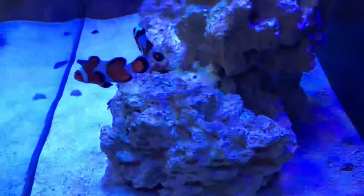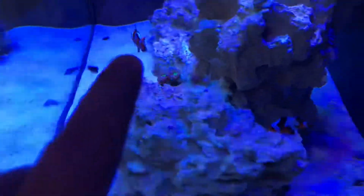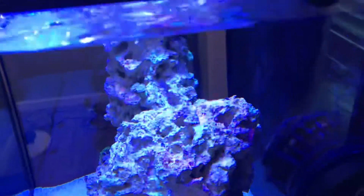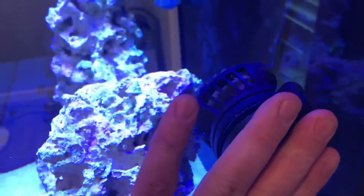So I'm going to be making a purchase soon. Going to be getting some more coral. I'm going to get a nice big torch coral right here with some really good movement, and then I'm probably going to get a flame angel, and I think it's time for that. But I may end up getting some better flow.